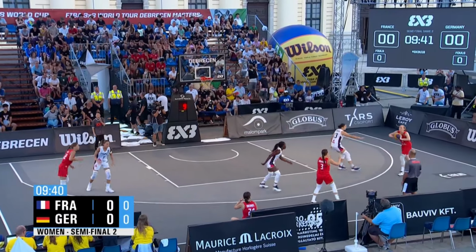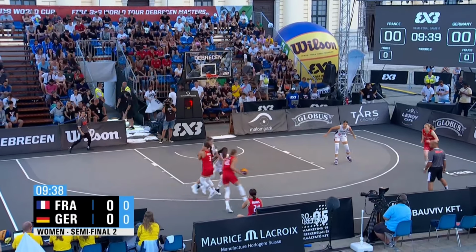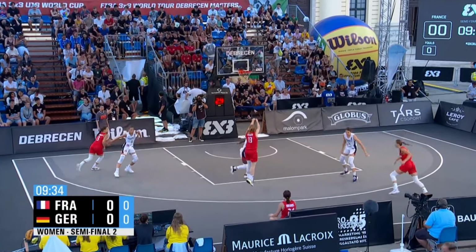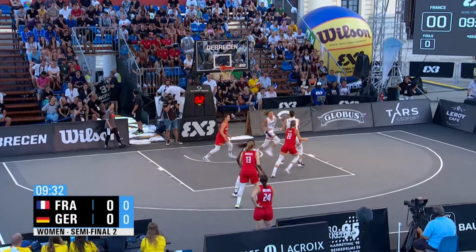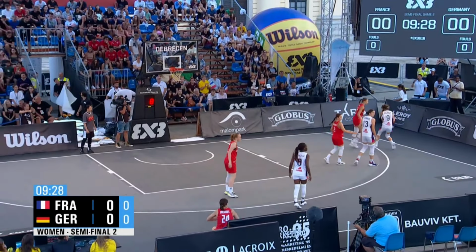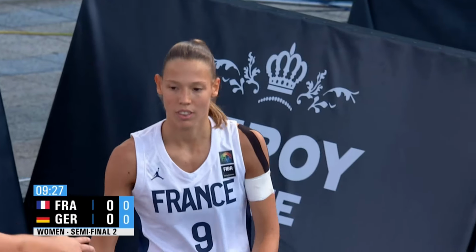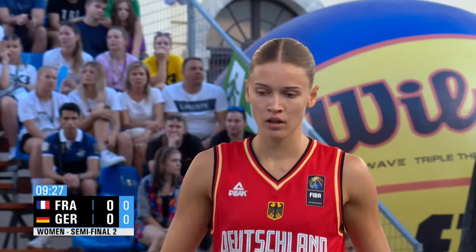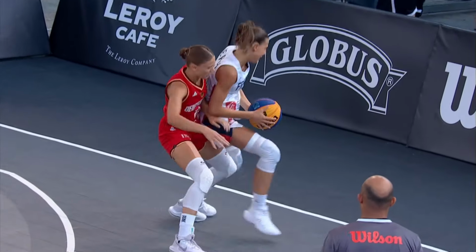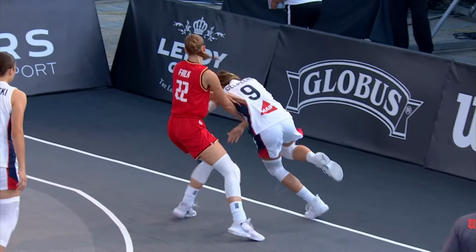The game plan is pretty simple. The Twin Towers, Servinsky and Roselore for France against the two talented multi-option Lina Falk and Elisa Mivius for Germany. Philippine Delpech stepping on the sideline. Defense is tough in 3x3. You gotta make sure that you don't allow defense to push you away.